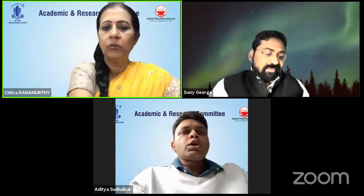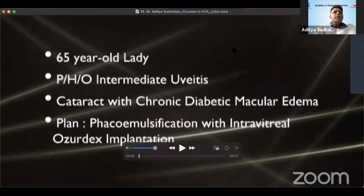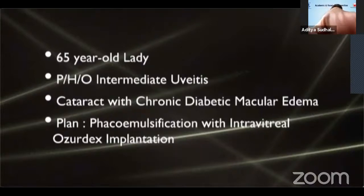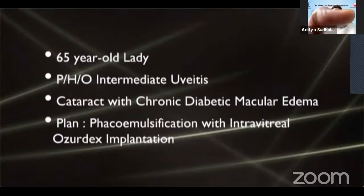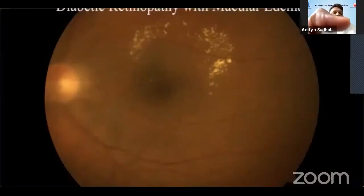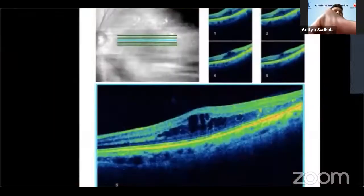So this is about intravitreal injections or intravitreal implant injections, and this video is actually about what not to do during an intravitreal Ozurdex injection. So if we can just have the video. So this is a uveitic case. The cataract surgery has gone off uneventfully. Indeed, the IOL implantation has also gone off very well. And then the cataract surgeon himself has chosen to inject this intravitreal implant for cystoid macular edema.